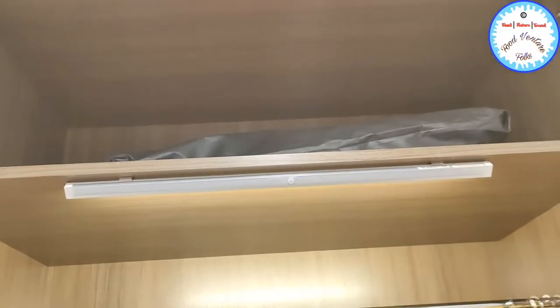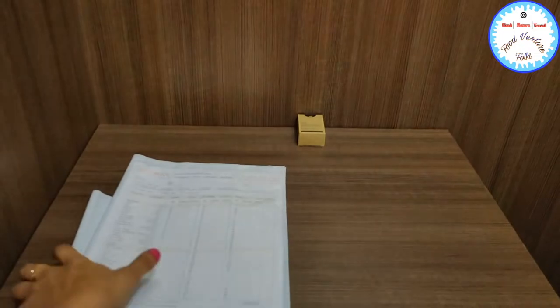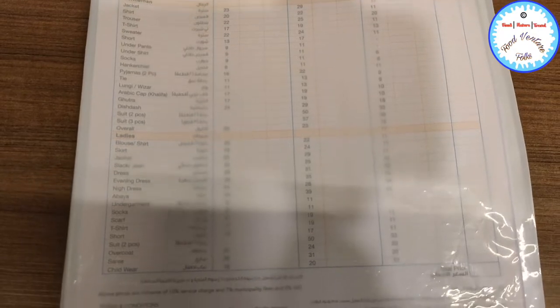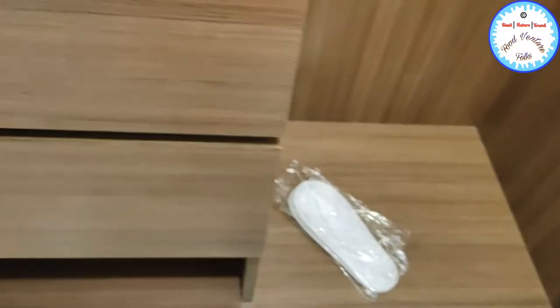It also has this overhead storage area which looks quite spacious to me. And then there is this little paperwork here which has all the details for laundry, dry cleaning, pressing. It has all the rates mentioned on it. They also have these flip-flop slippers. And then you have these huge drawers.